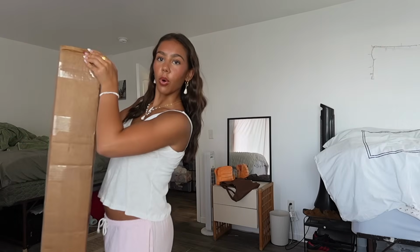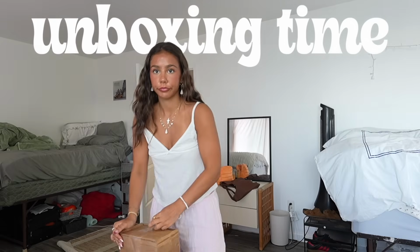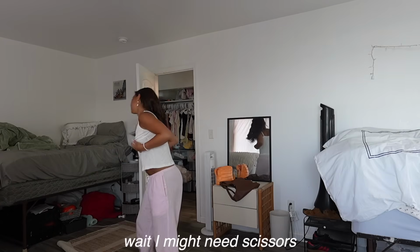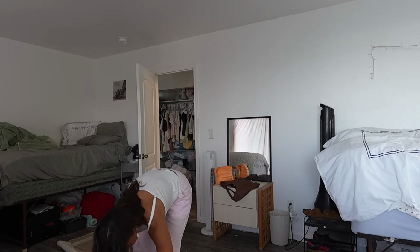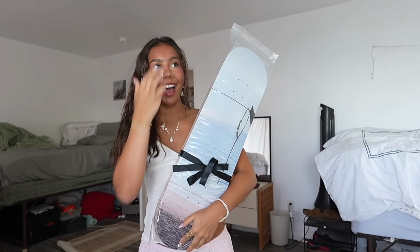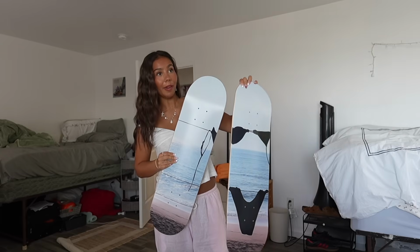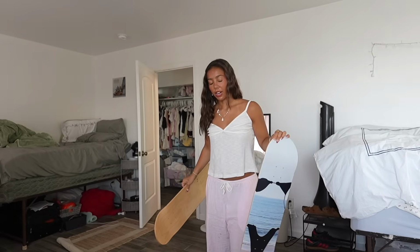I don't even know where to start except for the fact that I have wall decor that has been sitting in here since October that I've been wanting to put up. So we're going to open this and I'm going to show you. Wait, I might need scissors. Oh my gosh, it's so cute. Basically, I bought myself wall skateboards. It's a bikini. You see the vision above my bed. It's going to be so cute. I just don't know how to hang them up. We'll figure this out later. I'll probably have one of my guy friends do it.